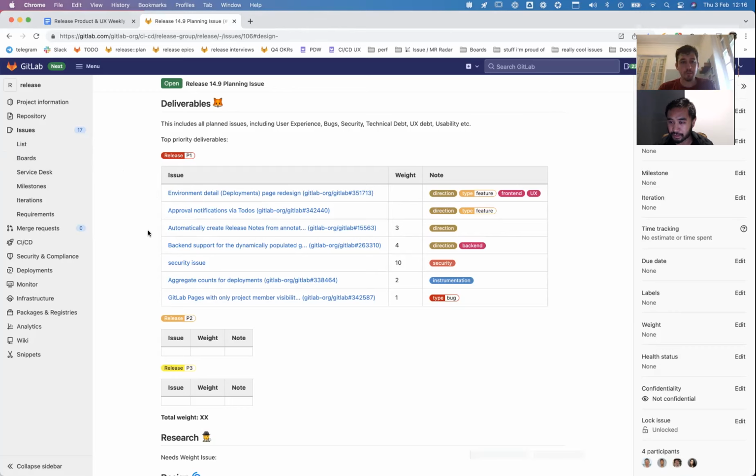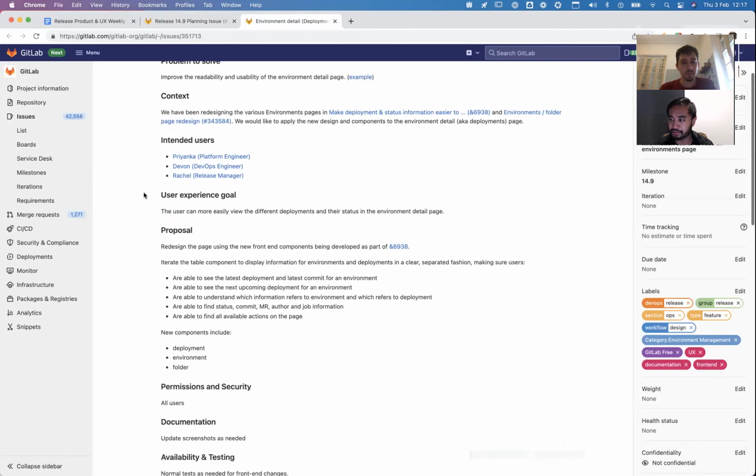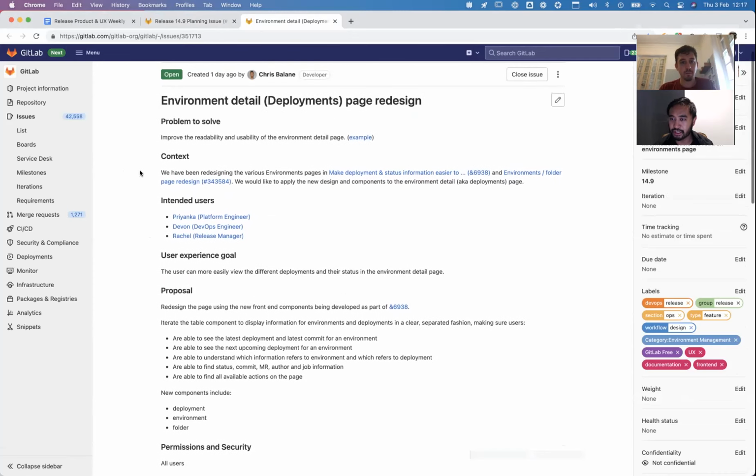One thing that we're working on is we're continuing to redesign our environments pages and deployments pages. This one in particular is making sure we apply all of our new designs and components to the environment detail page, sometimes known as the deployments page. This also connects into our work with approvals, because we want to make sure that we have the right touch points for our users when they're looking at environments and when they're able to approve deployments. The environment detail page is another page for that, where they can see the entire history for that specific environment. We want to maintain consistency across the different pages to have a good user experience. So this one's on deck.